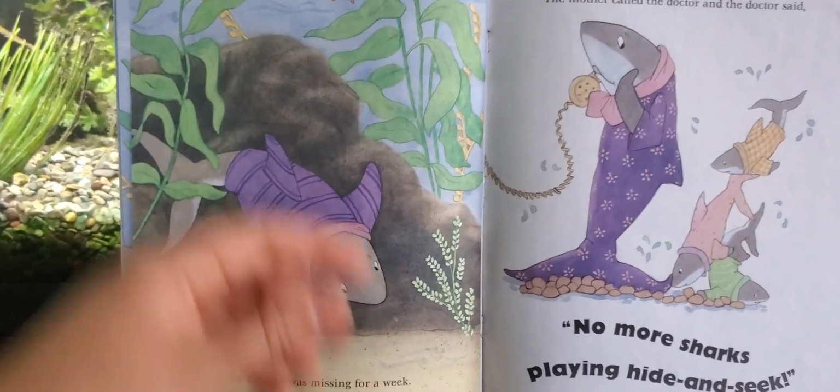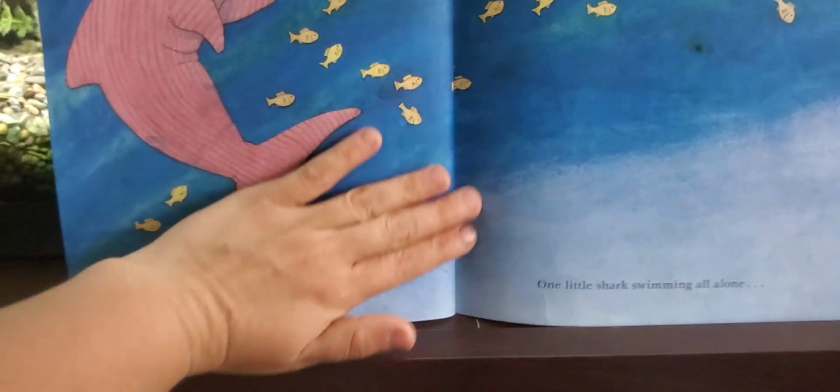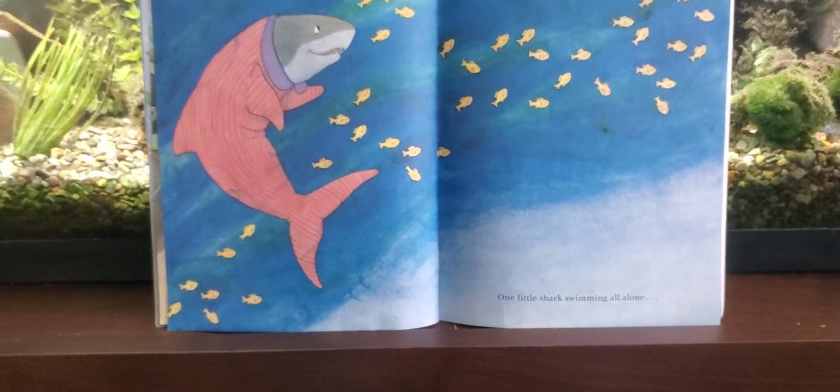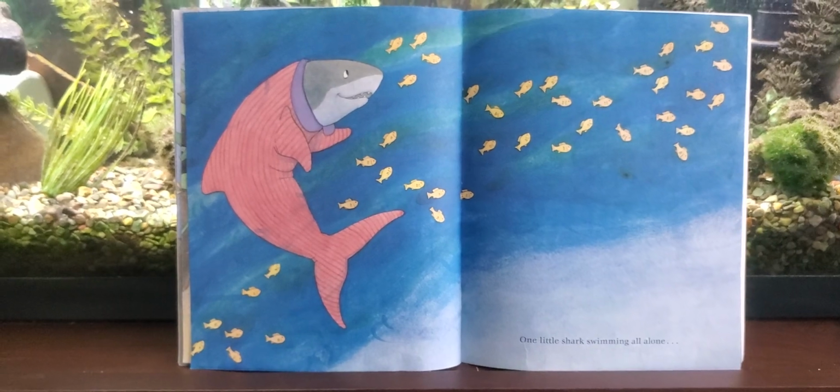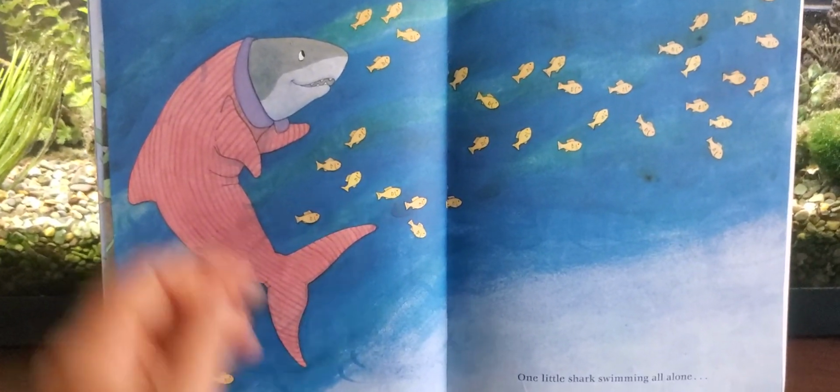Oh boy. Who likes to play hide and seek at their home? I know I do. Kitties like to play hide and seek. 1 little shark swimming all alone. Oh, at least he looks happy with all his fish friends.